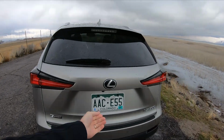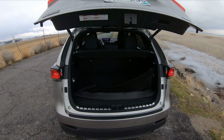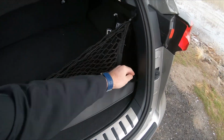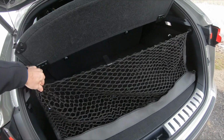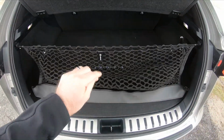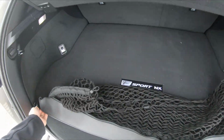Let's take a look in the back here. This one does have the thing where you can wave your foot underneath it, and like most vehicles that have that, the system just doesn't work that well. You have to wave your foot under there a whole bunch of times to get it to work. It has the cargo net, which is nice. You can loop it on here, throw in groceries or whatever in there. I didn't really use it that much. Even going to get groceries, it was a little small for the groceries I had.